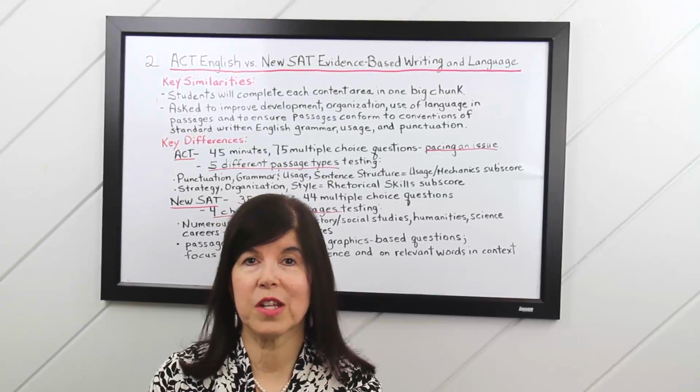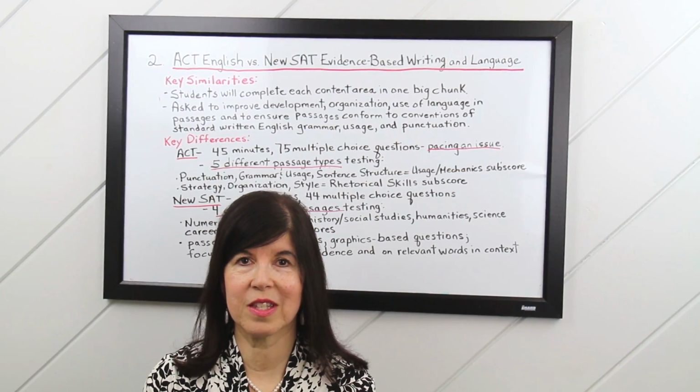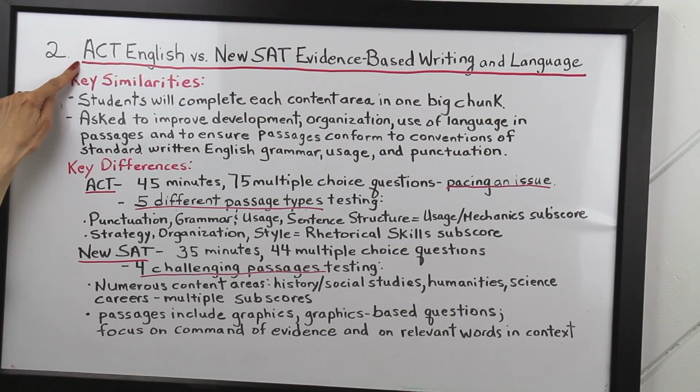Now let's compare the content area of both tests. This will give you a good view of the similarities and differences. ACT English versus new SAT evidence-based writing and language. Here are some key similarities. Now students will complete each content area in one big chunk. Gone are the broken up sections on the old SAT. You'll also be asked on both tests to improve the development, organization, and use of language in passages and to ensure that passages conform to the conventions of standard written English grammar, usage, and punctuation.